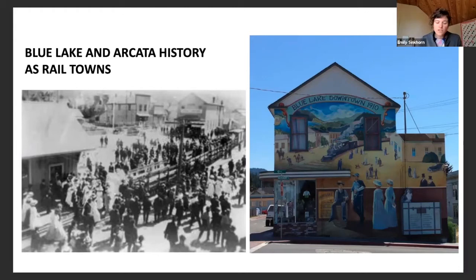So Blue Lake celebrates this rail history as shown in the photo on the right, which is the same building kind of in the top of the old photo. But now the city of Blue Lake is also really investing in being a recreation destination again, with many amenities located within 2 blocks of the rail corridor.